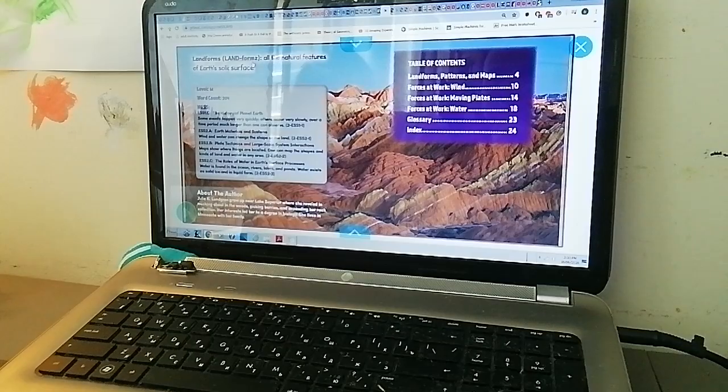Landforms. Forms. All the natural features of Earth's solid surface. Okay. So, table of contents.